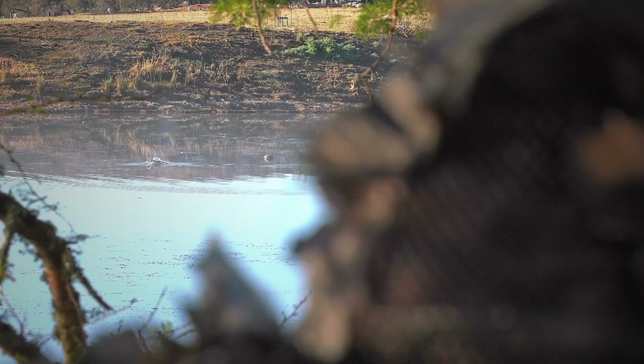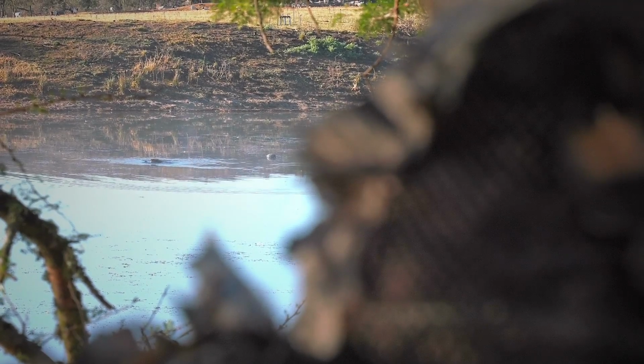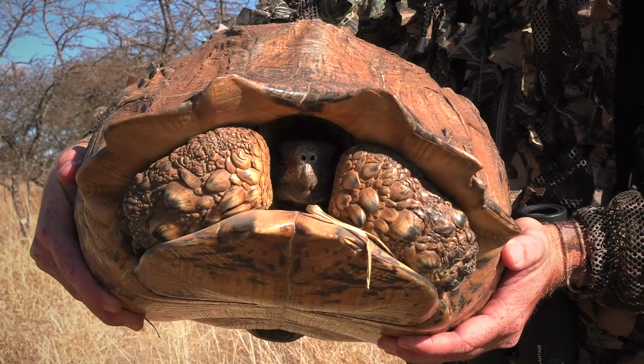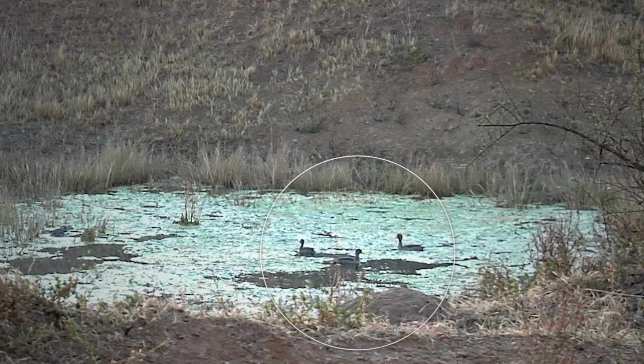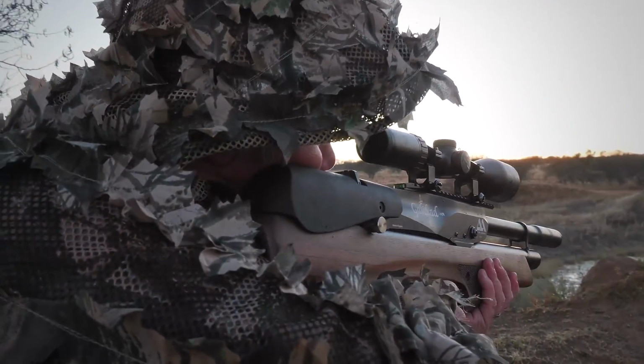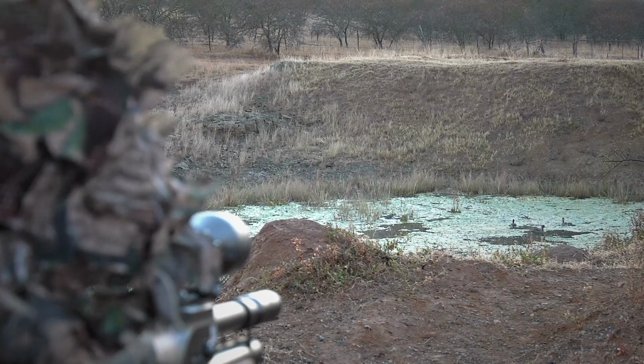So all in all, what a great trip we've had here in the Kawi Valley. Some great finds along the way, just experiencing nature and enjoying the outdoors. And then to top it all off with today's hunt, ducks, and more ducks with some great shots made and some tasty duck meals to come.